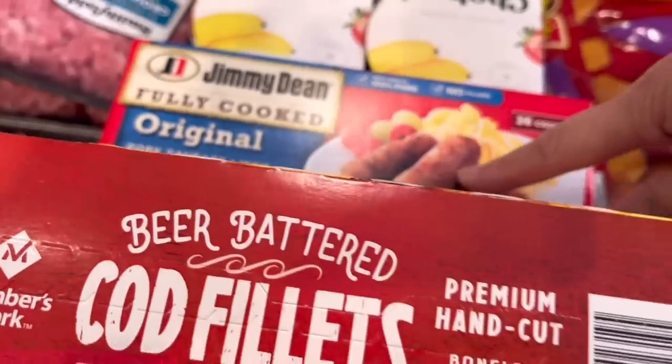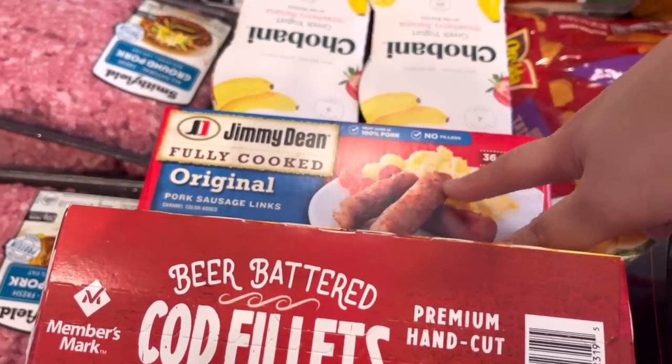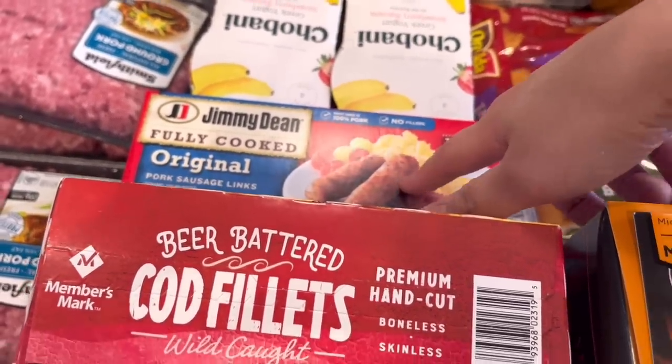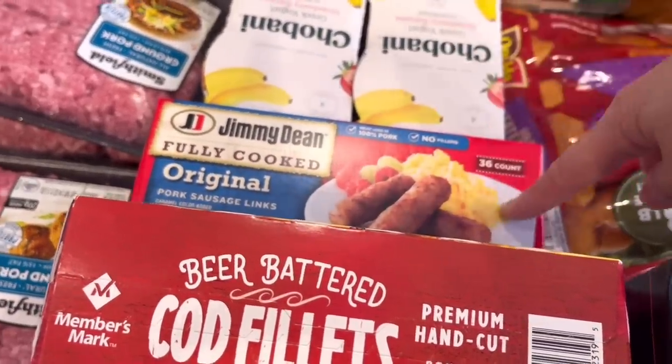I think I forgot to mention too, we also have this sausage here, frozen one. We have the raw ones too, but this is something for if we need something right away, you don't have time to cook, then we got that. And that is everything that we got for this month, you guys.